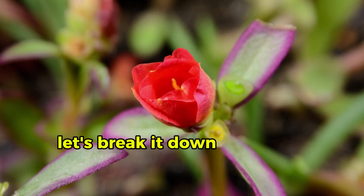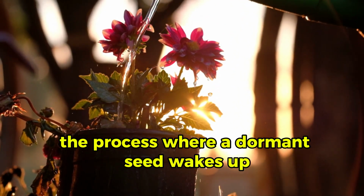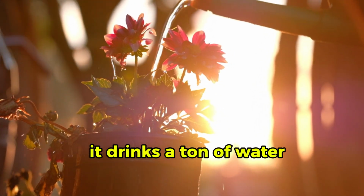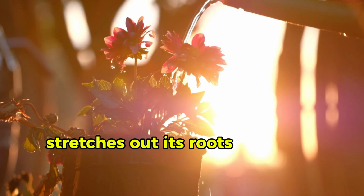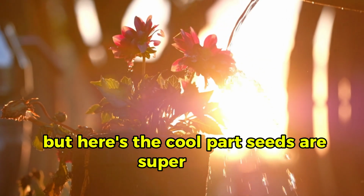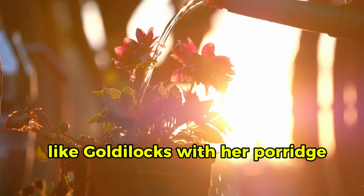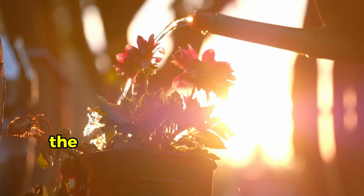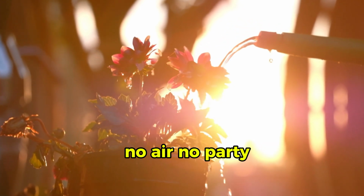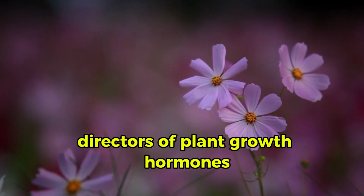Let's break it down. It all starts with germination, the process where a dormant seed wakes up. Think of it as the seed's morning routine. It drinks a ton of water, stretches out its roots, and starts reaching for the sun. But here's the cool part. Seeds are super picky. They won't germinate unless the conditions are just right, like Goldilocks with her porridge. The soil needs to be moist, the temperature cozy, and there has to be oxygen in the mix. No air, no party.